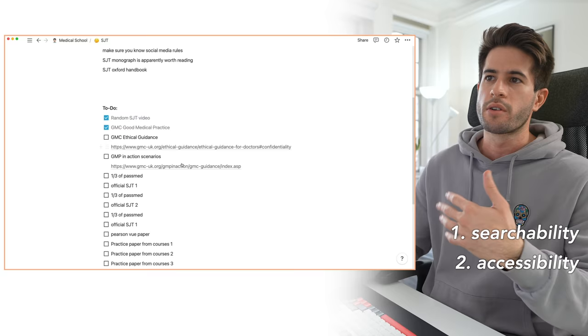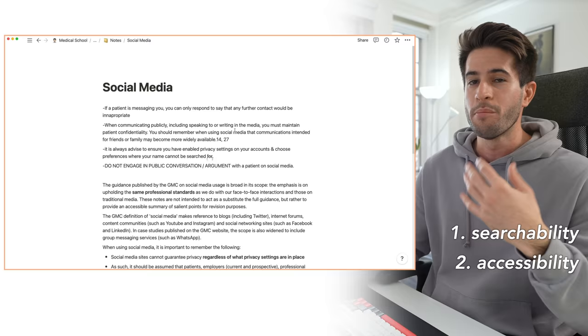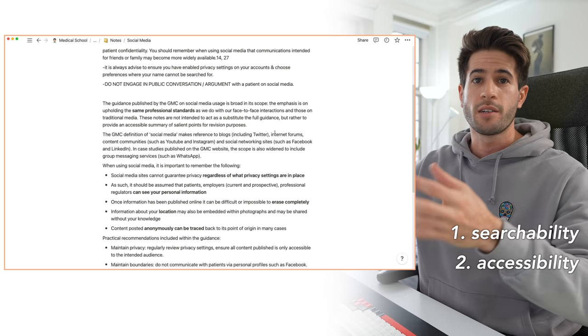And even now when I'm starting to study for a new exam, the situational judgment test, I've got all these notes here and I can start building on them more and more. It's just such a better way of organizing your files, making them easily accessible in the future. Besides the fact that it's backed up online, I can never lose it. It's on my phone, my iPad, my laptop. I mean, those are just bonuses.